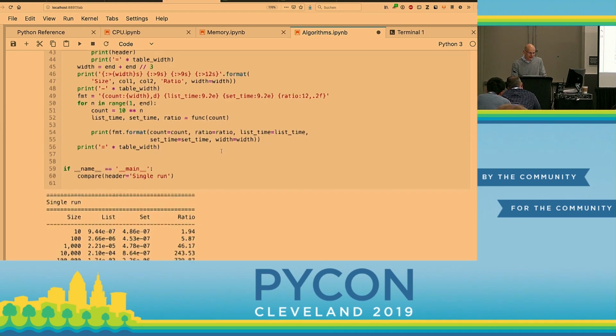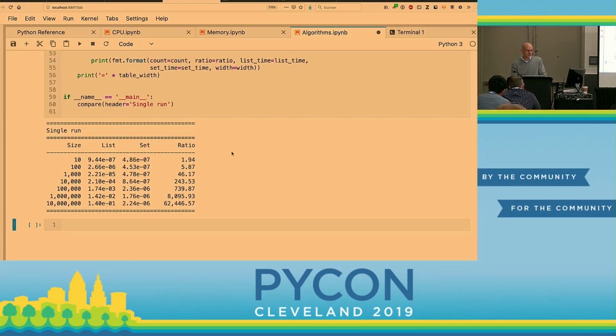And now I create this table here. You see the different sizes, this is n. The n is growing. And then you see the search time in a list and the search time in a set, and the ratio of both. If it's 10, my set is twice as fast. If I go up to 10 million, it's 62,000 times as fast in this case.